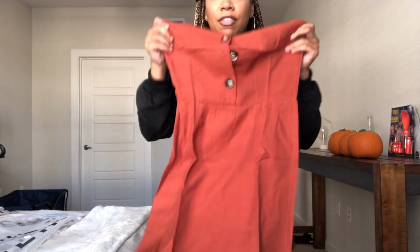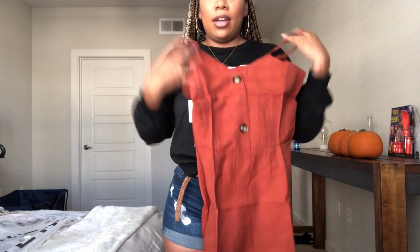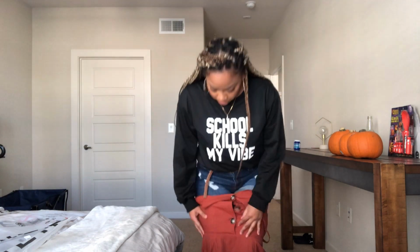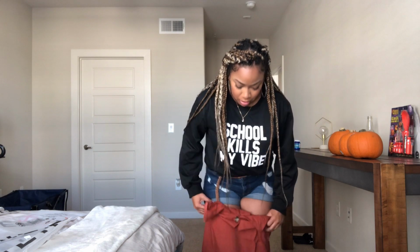Before I go on to my last clothing item, I actually want to show y'all this. Y'all, this is so cute. It does not fit at all. I wanted to just show y'all though. I believe I ordered a medium or large, and for whatever reason it came in a small. I'll show y'all so y'all know I'm not playing. This is where we're at, guys.